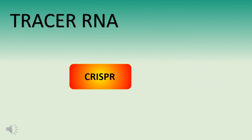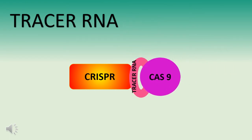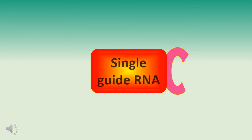Think of this tracer RNA as the mobile phone that CRISPR RNA can use to call in Cas9. It just so happens in bacteria that the evolution of CRISPR has made this a two-step process. But if you were to design this yourself, surely it would be easier to have a CRISPR molecule with a mobile phone already present. This is what they did. They simplified the process by producing one long RNA molecule containing both CRISPR and tracer elements. They called this the single guide RNA.